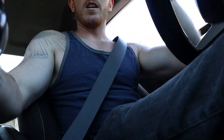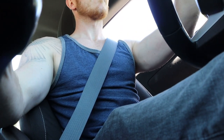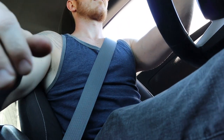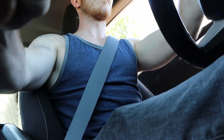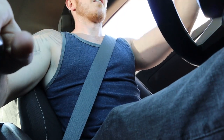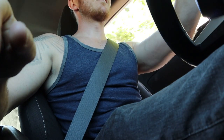This car, this is a freaking blast. It's so much fun. Oh my god, so much fun. We gotta be careful because we're not registered here. So much fun with this car.